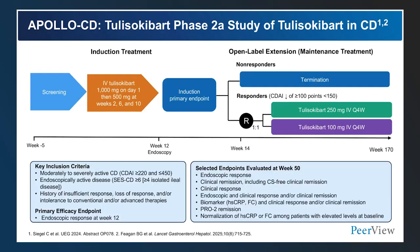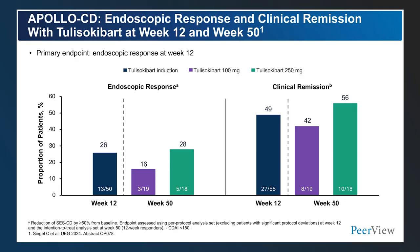Now, there was a second study called APOLLO-CD. This was a one-arm study, so there was no placebo comparison. This was done with Bayesian analysis comparing to historical priors for what you expect with placebo in Crohn's disease patients of this sort. Again, you see the dosing regimen, primary endpoint at week 12, and a whole variety of primary and secondary endpoints. And this was a conventional moderately to severely active Crohn's disease patient population. So how did they do?